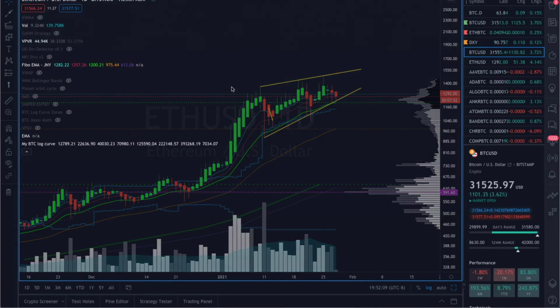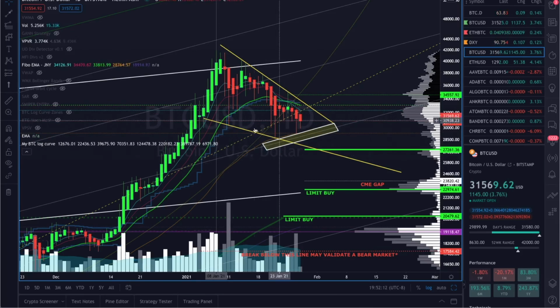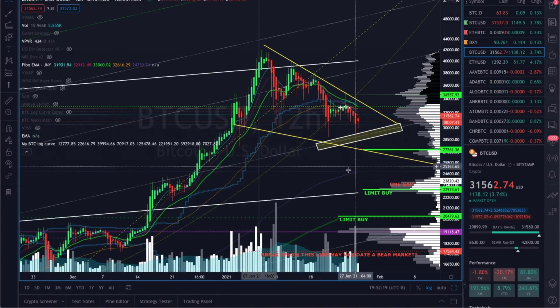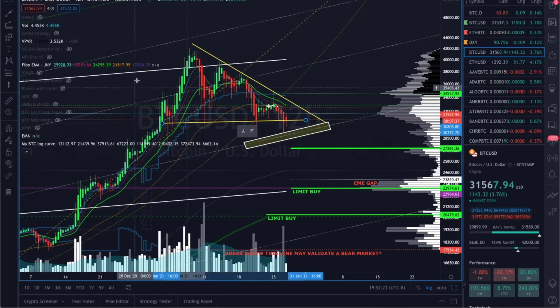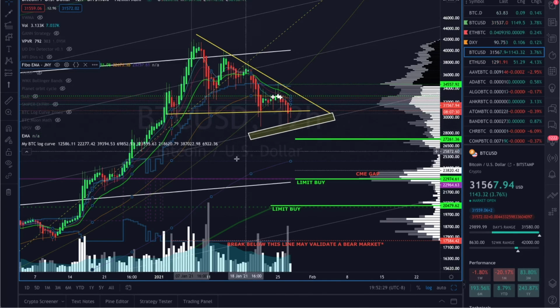Okay, so let's recap on Bitcoin here. Again, we are in this potentially a descending triangle. If we zoom in a bit, you can kind of get the same picture we saw with the total crypto market cap. Very much looks like a descending triangle. We got a third wave here, so we could be looking at a break to the downside very soon.